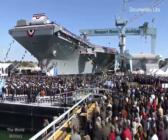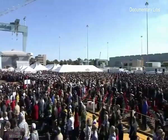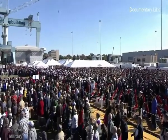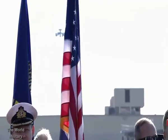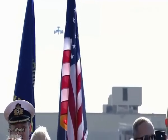The Parade of Colors today is by the Eagle Scout Color Guard from the Colonial Virginia Council Boy Scouts of America. This will be followed by the National Anthem performed by the Victor's Quartet from the University of Michigan, President Ford's alma mater. Color Guard, parade the colors.